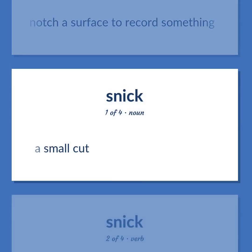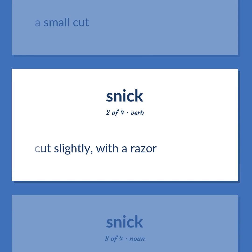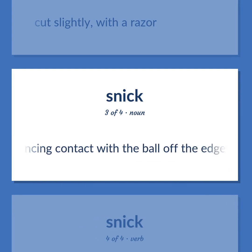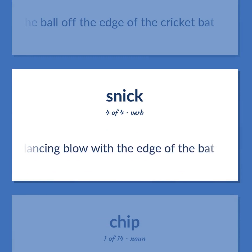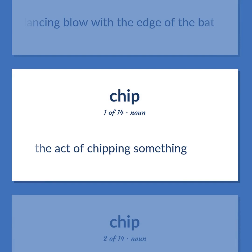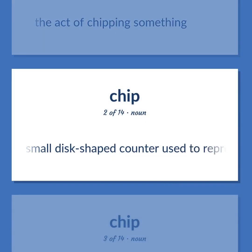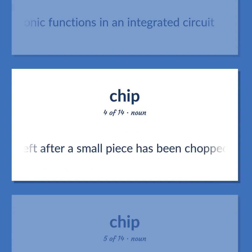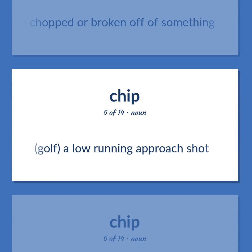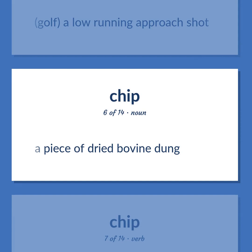A small cut. Cut slightly, with a razor. A glancing contact with the ball off the edge of the cricket bat. Hit a glancing blow with the edge of the bat. The act of chipping something. A small disc-shaped counter used to represent money when gambling. Electronic equipment consisting of a small crystal of a silicon semiconductor fabricated to carry out a number of electronic functions in an integrated circuit. A mark left after a small piece has been chopped or broken off of something. Golf. A low-running approach shot. A piece of dried bovine dung.